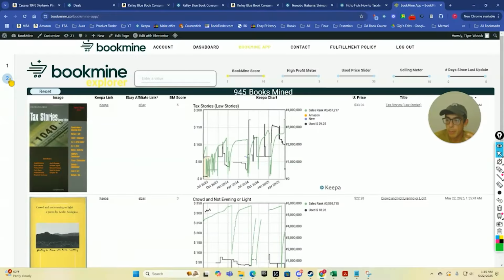Now, there is a much easier way to find books like this. It's through Bookmine Explorer, which is a software that Victor and I built. So a lot of you probably know about Bookmine, which tries to find faster moving books that a lot of people would be more interested in for the bulk of the types of books they want to make up their inventory. But again, we made Bookmine Explorer for me because I like these longer tail books.